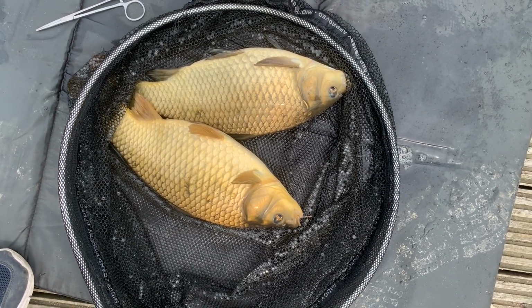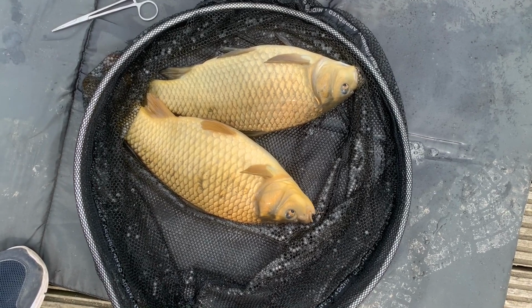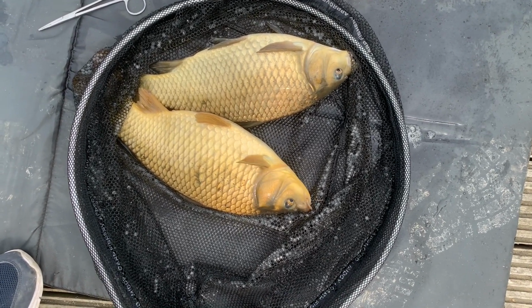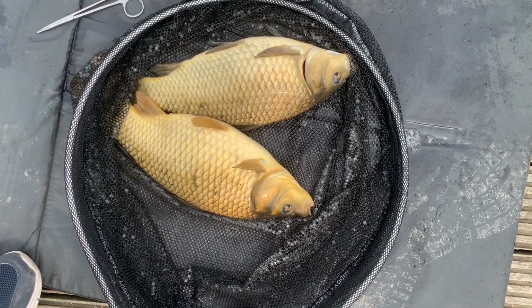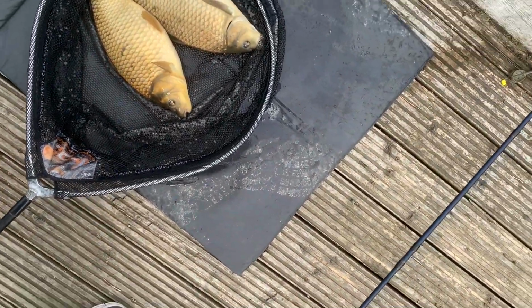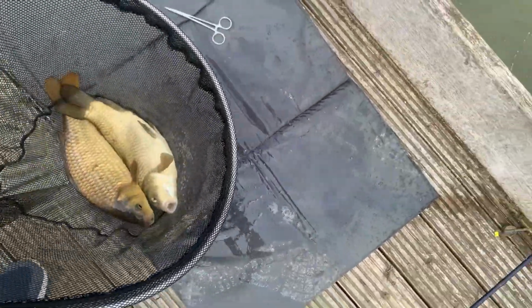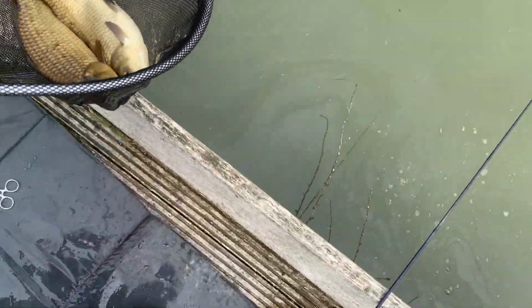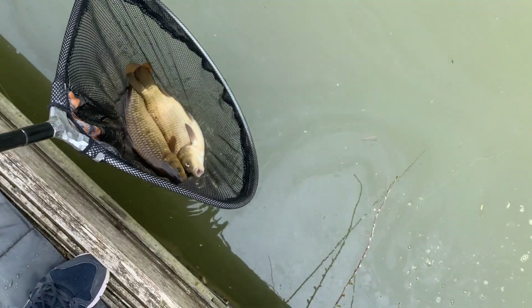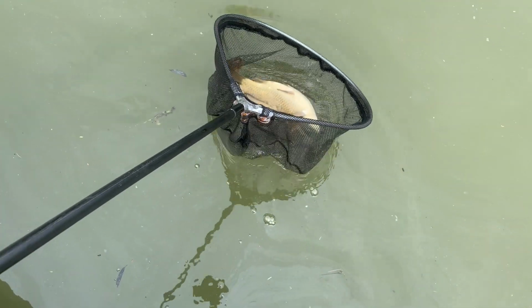Both caught on... Well, are you using double maggot? Yeah. She's using double maggot on the pole, red maggot, aren't you? Yeah, double red maggot on the pole. And I'm using my method feeder with the soaked 2mm pellet and a yellow Ringers band. And there they go.